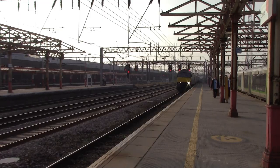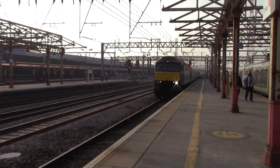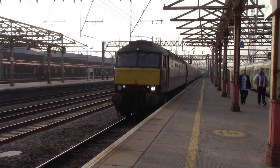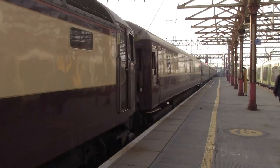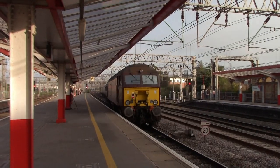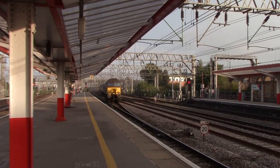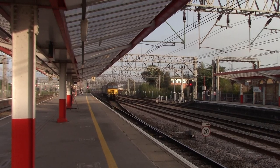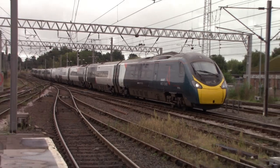Went over to Crewe. The changeover at Crewe was fine. Surprisingly though, we did get the Northern Belle, which was West Coast Railway's Class 57 diesel locomotives, 57601 Windsor Castle and 57316. They were working a service from Telford to Harrogate via York, because the only other calling point on that route after Crewe was York. So that was all right. Unexpected as well. Then went up the West Coast Main Line to Carlisle.